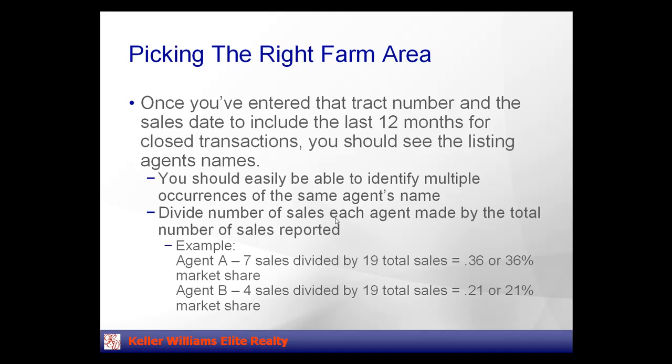So once you've entered the tract number and the sales date to include the last 12 months of foreclosed transactions, you should see the listing agents' names. You should easily be able to identify multiple occurrences of the same agent's name. Divide the number of sales each agent has made by the total number of sales reported. For example, Agent A has 7 sales divided by 19 total sales, which is 36% market share.